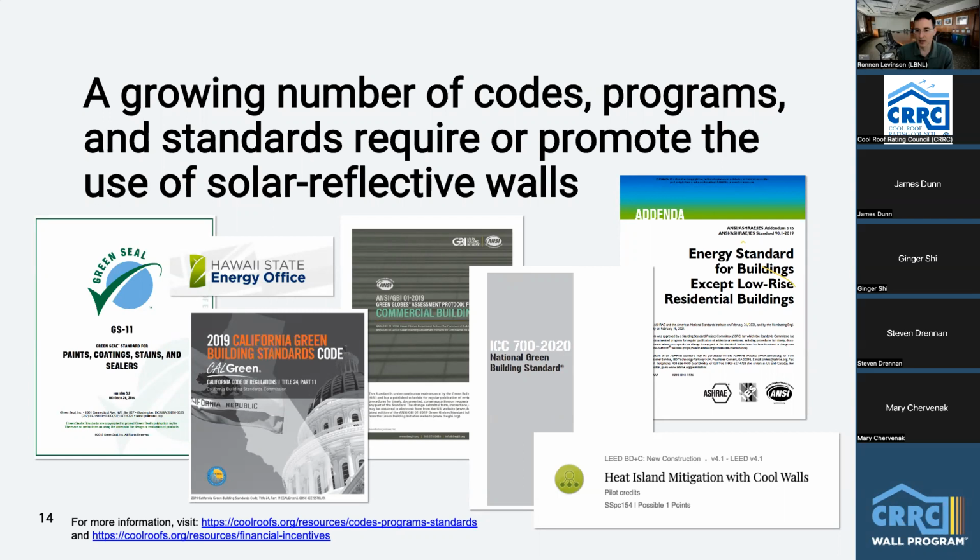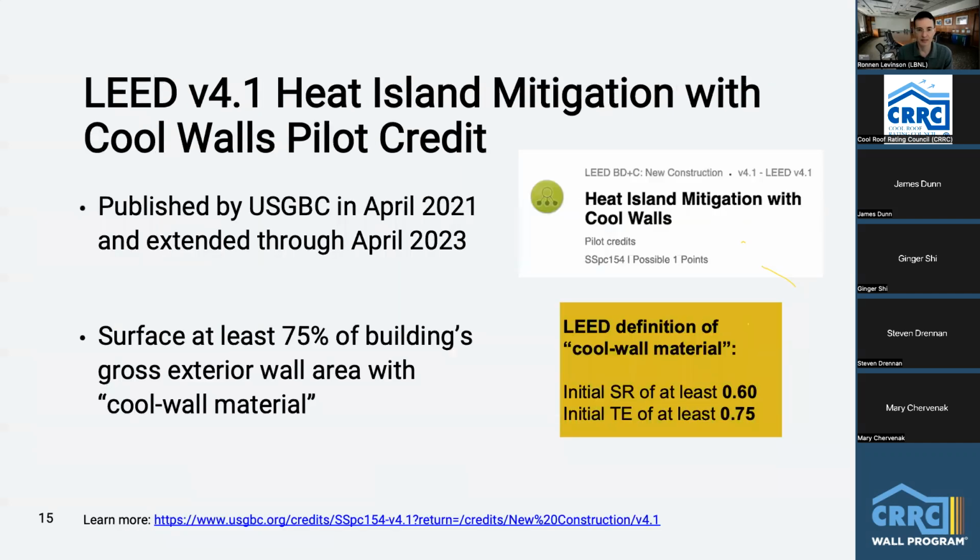Green Building Council's LEED rating system currently has a pilot credit for the installation of solar reflective walls, and I'm going to touch on that in some upcoming slides. I'll also add that in addition to these codes, programs, and standards, reflective walls have recently been added to something called the California Emissions Estimator Model, or CalEEMod, which is a tool that's used to quantify emissions from development projects, and that's widely used by cities in California. So cool wall emission reduction benefits can be calculated that way. Next slide, please. Thank you.